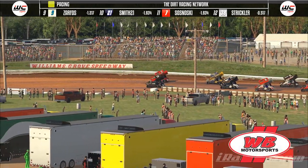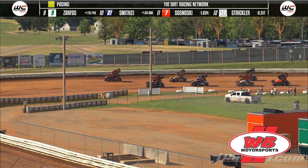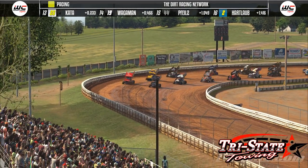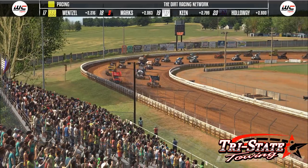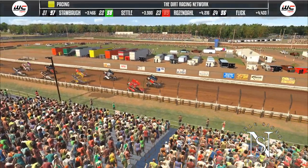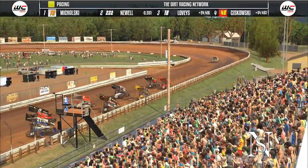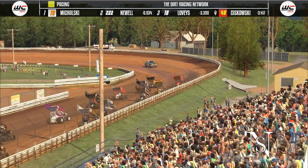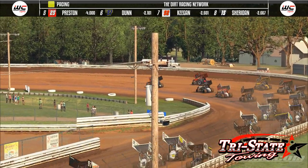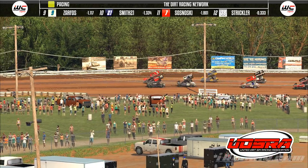So it looks like Loveys and Siskowski are on the front row. The starting grid is a little out of whack, maybe because the invert and the overlays had a tough time picking it up, but it is Loveys and Siskowski on our front row. P10, kind of like I predicted, that is Brett Strickler back there.